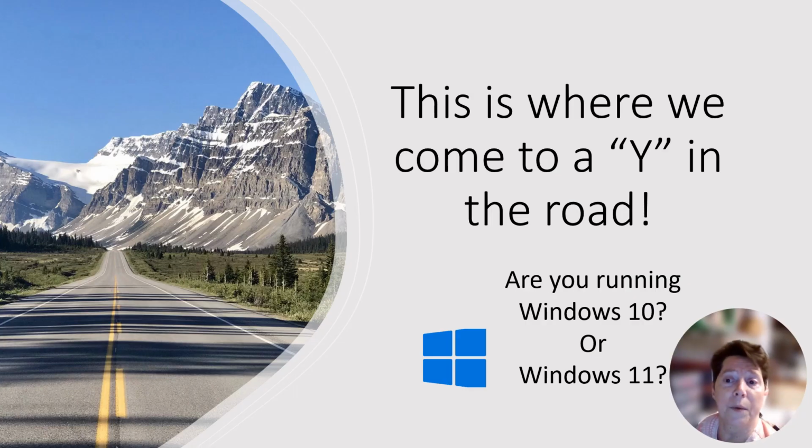Well, this is where we're going to come to a Y in the road. Are you running Windows 10 or Windows 11? So not only do we have the complications of new software, but our Microsoft Windows computers are changing in the midst of this, and it's all a part of updates. I've gone through a couple tablets, and technology keeps moving forward. So you may be in Windows 10 or you may be in Windows 11. Like I said, technology moves forward and we are going to move forward with it. So I know it's frustrating to have lots of new things just when you thought you're learning the old thing. But this is computers and this is how things progress.